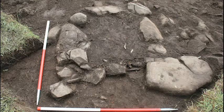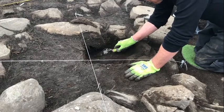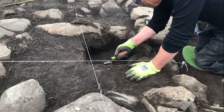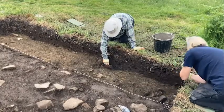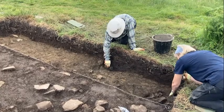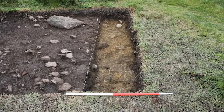We came down onto a small hearth setting and were able to excavate a small area of it to try to retrieve dating evidence. Elsewhere in the trench, we were able to understand that the platform was created by cutting into the natural hillside, pushing the material forward to create a nice flat building surface. We found evidence of an occupation layer filled with charcoal and burnt bone, all contributing to the story of the site.